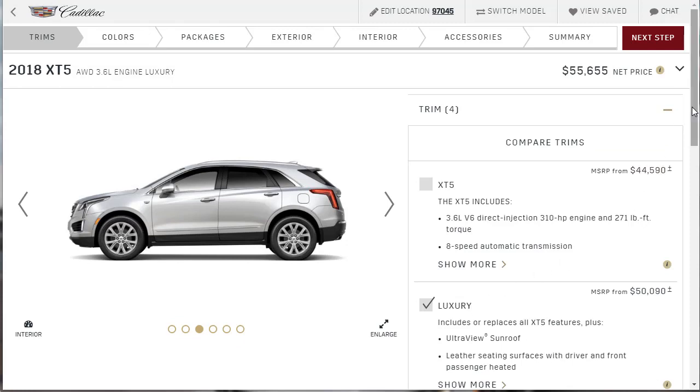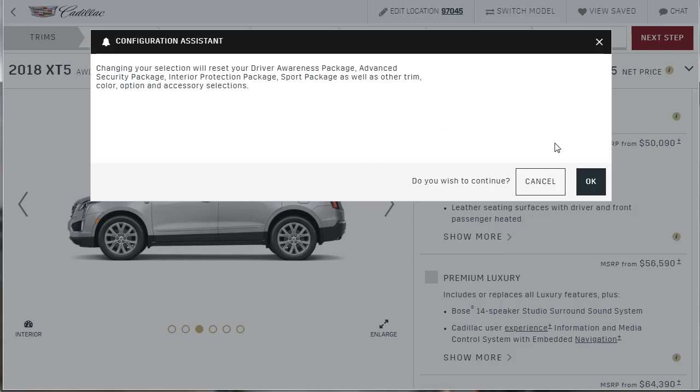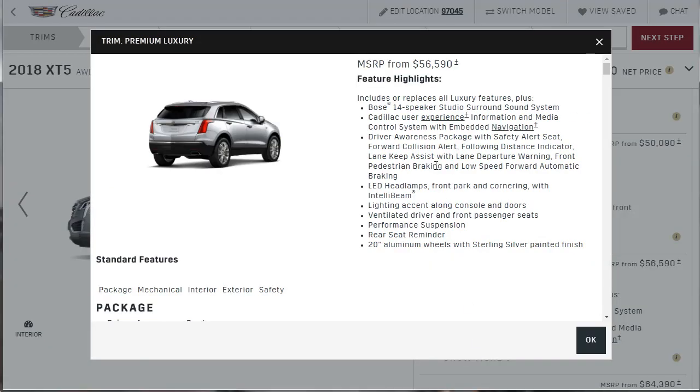Okay, so we just got done with the luxury. Let's go to the premium luxury. Now with the premium luxury, yeah, we know we got to change it. On the luxury, we just had to add the Bose system, right? We added it when we messed around with that plum interior, but I would have optioned it anyway. But now we get it, right? It's $56,000. Now we get it, 14 speakers.